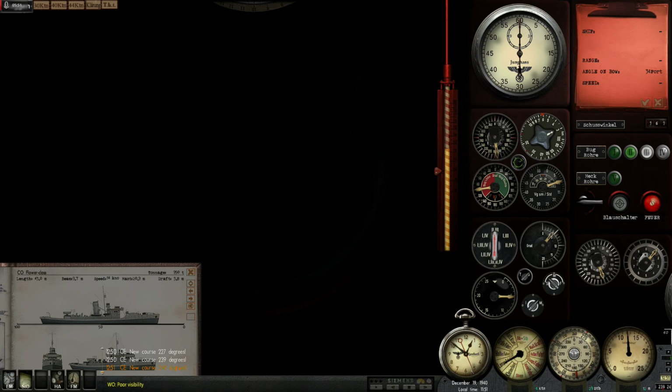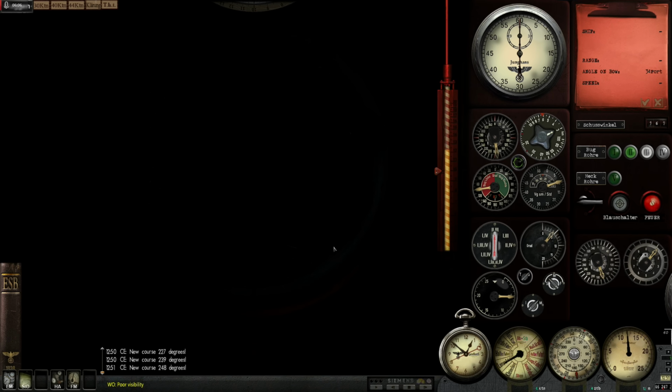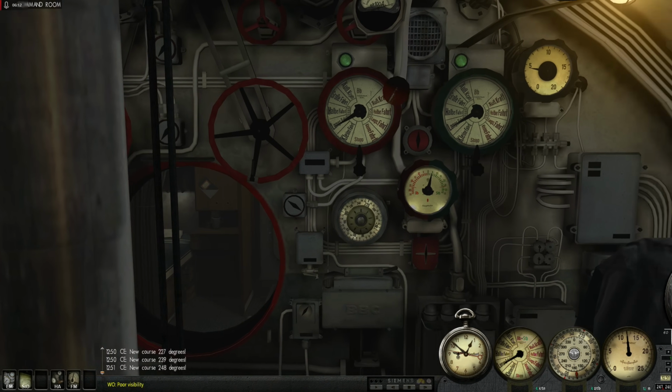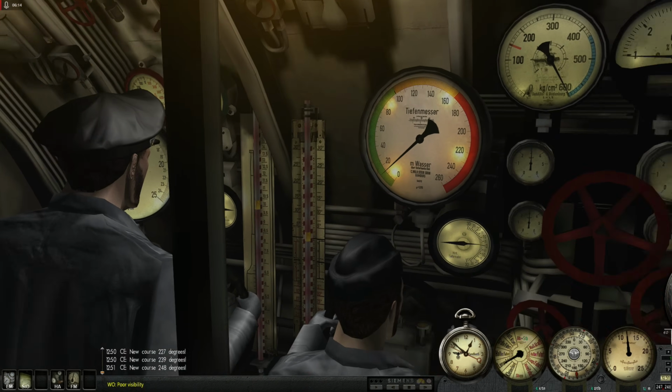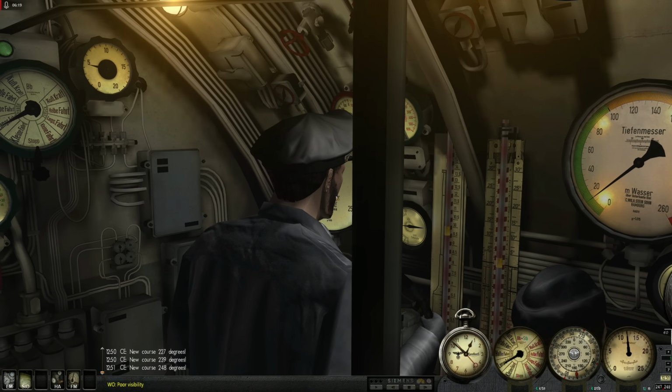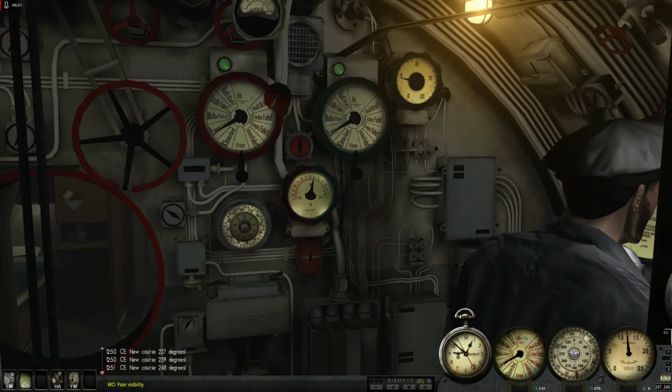For maybe 3 to 5 minutes. Yeah. Let's do for 3.5 minutes until it is 5 to 1. Then I will bring up the periscope again, I'll take another look. And if I'm far enough away from that escort, we will surface and chase after the convoy, which might now be completely unprotected. Oh, this will be exciting.